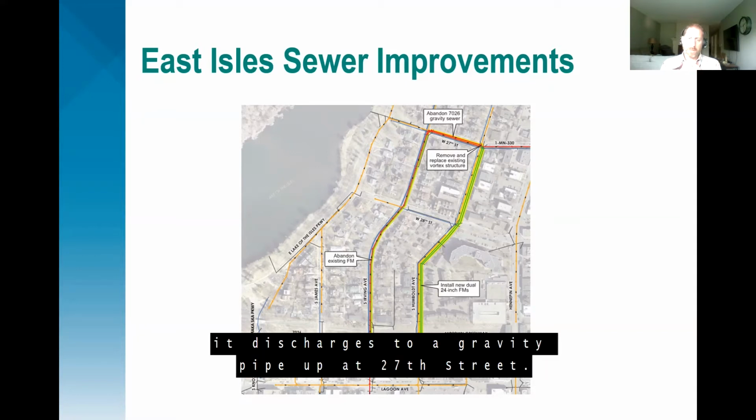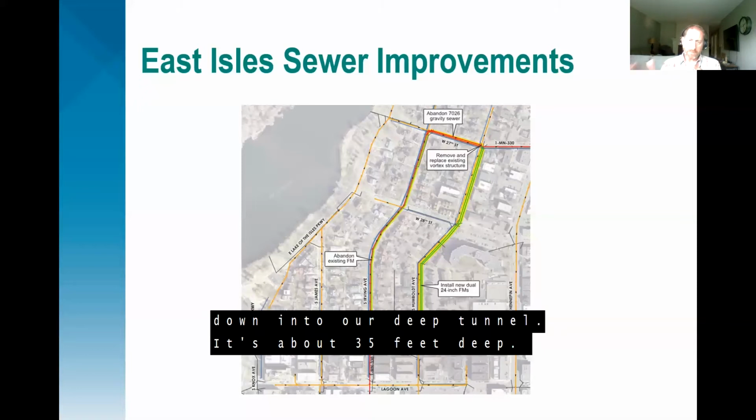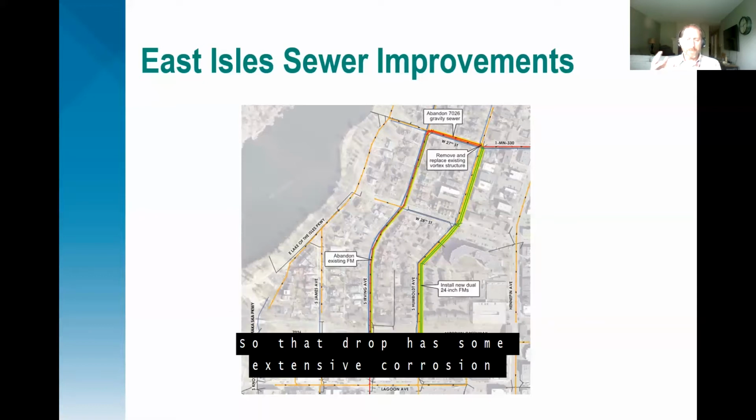where it discharges to a gravity pipe up at 27th Street, and then it flows down to a drop structure that drops down into our deep tunnel. It's about 35 feet deep. So that drop has some extensive corrosion in it. It's falling apart. So we need to replace that.